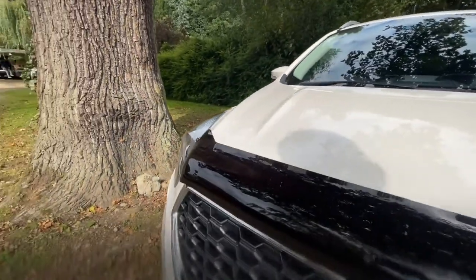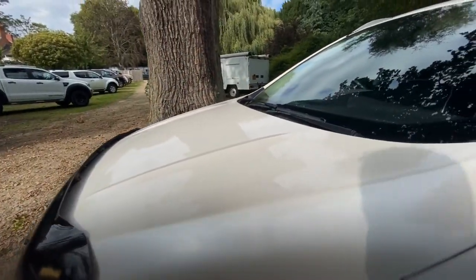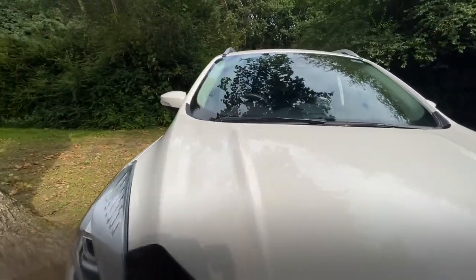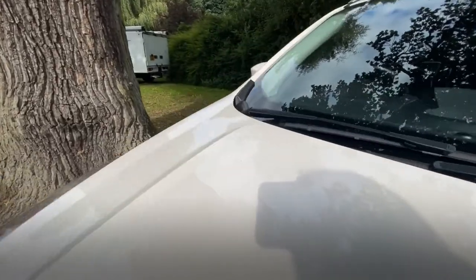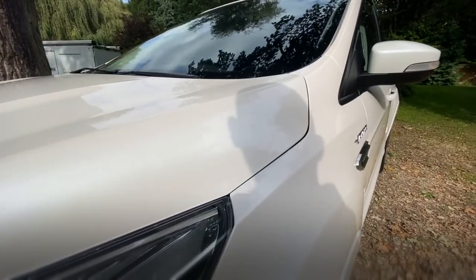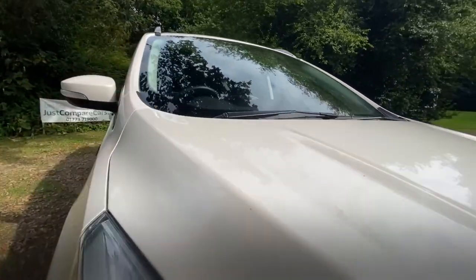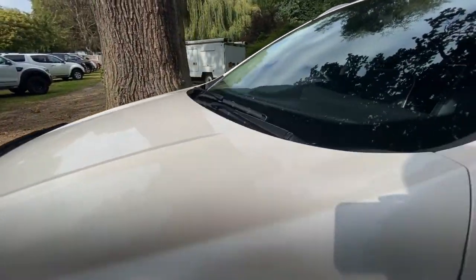You'll notice that it's got a Scout bib on the front bumper. Obviously this is to stop any stone chips, and as you can see, it's done its job perfectly. Bonnet's in fantastic condition, and I don't know if you can tell from this, but the paint is super pearl. It looks beautiful, it really does. So there's nothing to really show you on the bonnet, there's no nasty marks or dents, and I can't even see any stone chips at all.